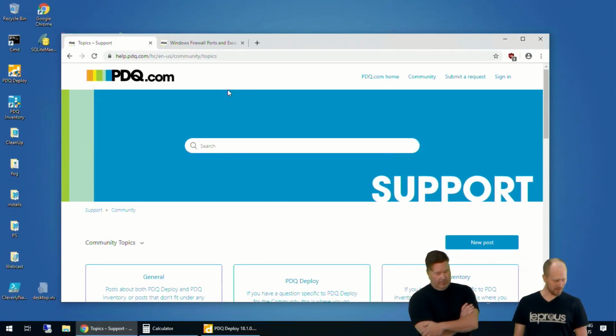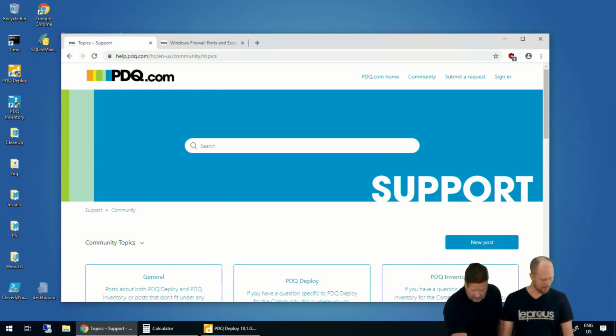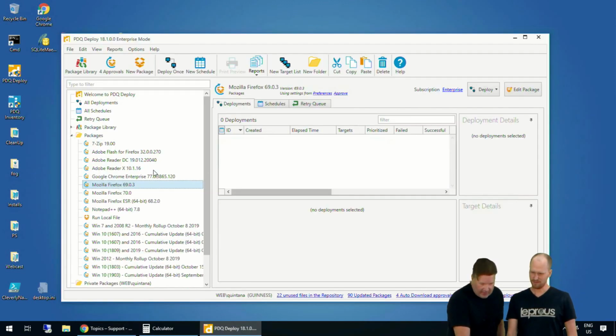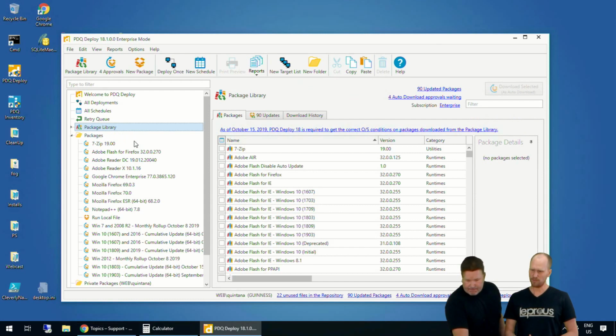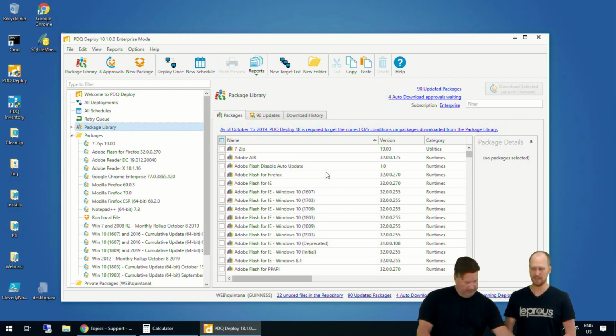Okay, so I think that covers the support side. I'm going to talk a little bit about the package library next. A couple changes. While you're doing that, I'm going to just pull the package library up. Cool. Okay. So some of you have noticed that after you upgraded to 18, a lot of the packages would fail on server 2019.